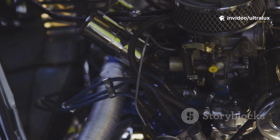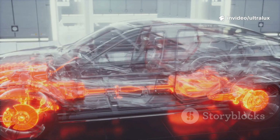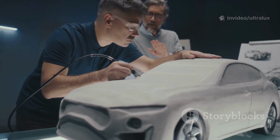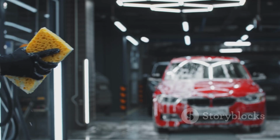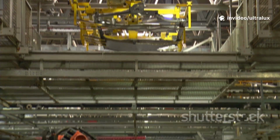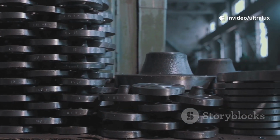The heart of the beast, assembling the powertrain and chassis. Parallel to the body's creation, the heart of the supercar is being born in a separate, almost clinical, part of the factory. This is the engine assembly room, a place of hushed concentration.